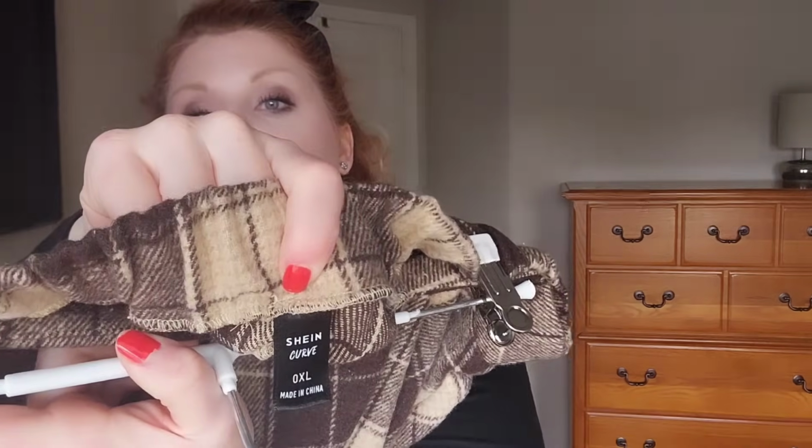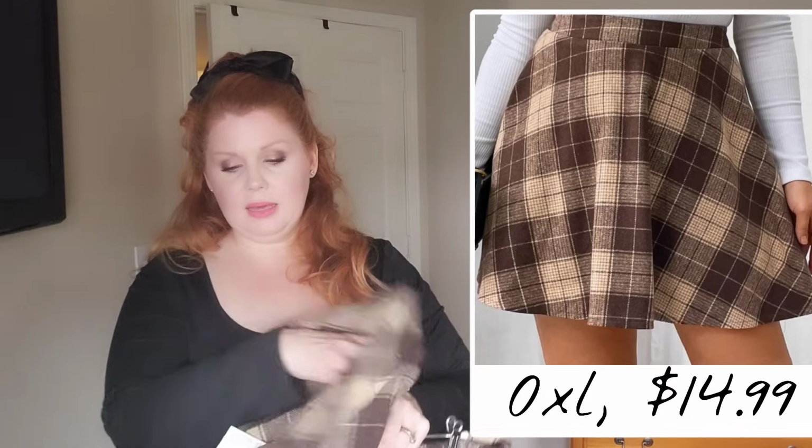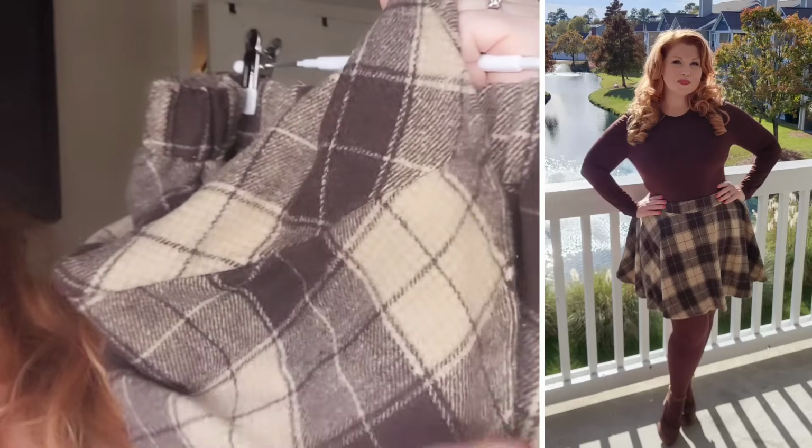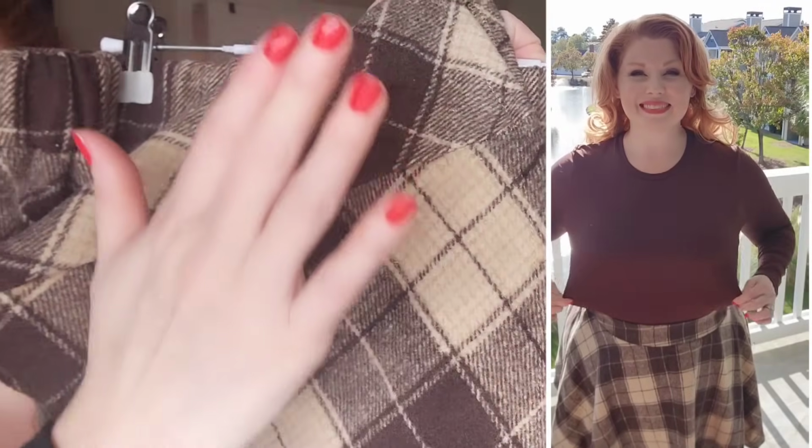So for this one, I went with the 0XL right here. And I think that size was perfect for me in the waist and everything, the hips, all of that. It just was a little bit shorter than I thought it was going to be. The material is 100% polyester. So here's what the inside looks like. It's just your basic little plaid material. And then the outside is more of a fleece. It's very, very soft fleece material, like the inside of a sweatshirt.